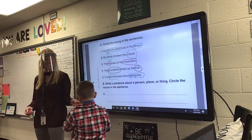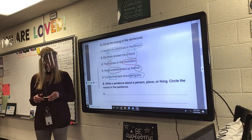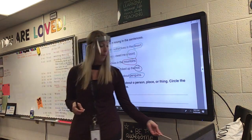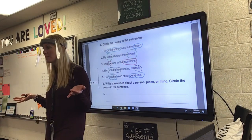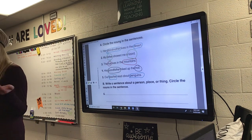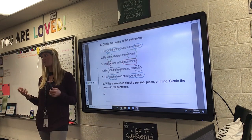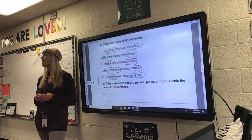I want a few of the pencils. Okay, all right. Now, down below, you are going to write a sentence about a person, place, or a thing, and then you're going to circle the nouns. So you get to pick. What do you want to write about? A person, a place, or a thing, or an animal. Guys, it could be an animal, too. I know they don't have animal, but you could write about an animal, because this week we're talking all about animals. So, what is an example of what you could write?